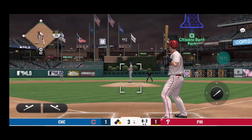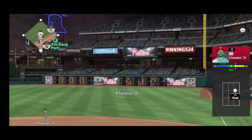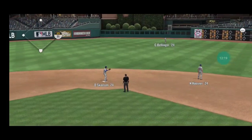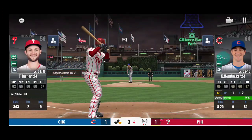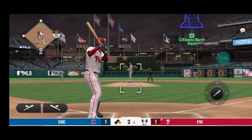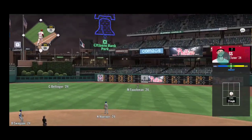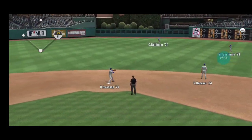From the belt, the pitch. Soaring ball to the right. And he will record the out as they get close to escaping the inning with one away now. Trey Turner will get a second try now. Here's the windup, now the pitch. And it is sent soaring high in the air into right center. And he'll get there in plenty of time to put this one away.